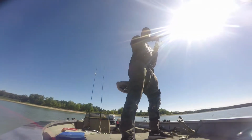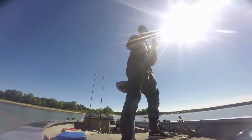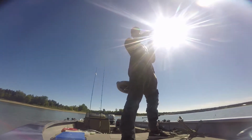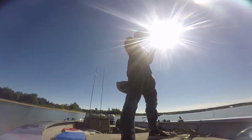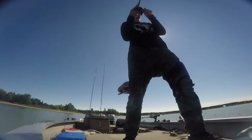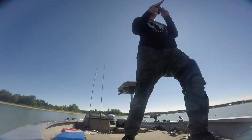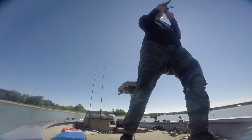This is the biggest fish I caught of the day, and yeah, this one's right as soon as I started throwing the crank, and I found this flat. That was also key, is like location. And I'm a new boater, so I'm still figuring out best places to fish in big lakes like this. I'm used to fishing the bank.